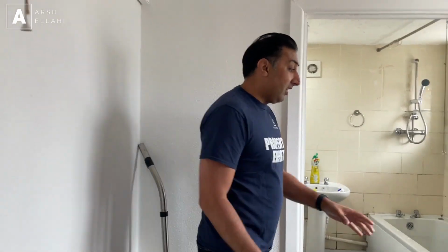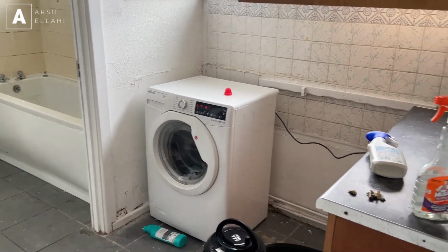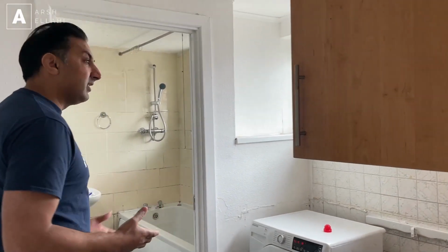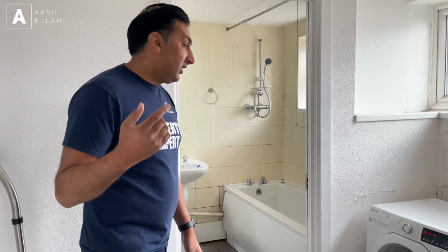The landlord very kindly bought me a brand new washing machine. He's also bought me a brand new cooker, and he's also bought me a brand new fridge. So he's given me a couple of appliances, which kind of helps. And then downstairs, it's a 4-bedroom.